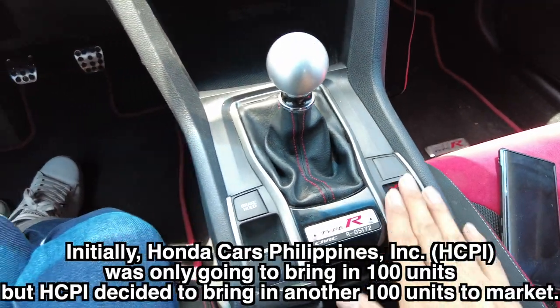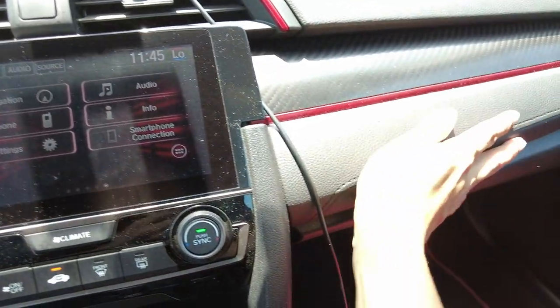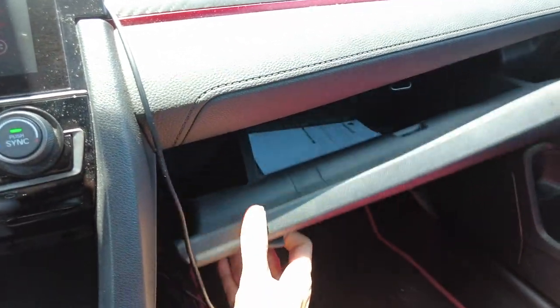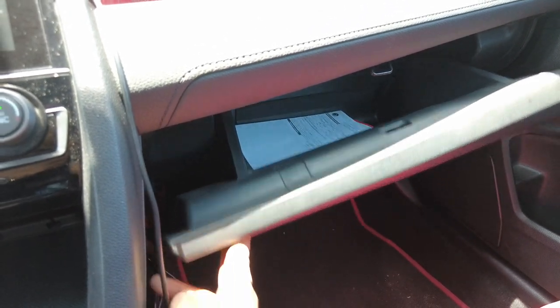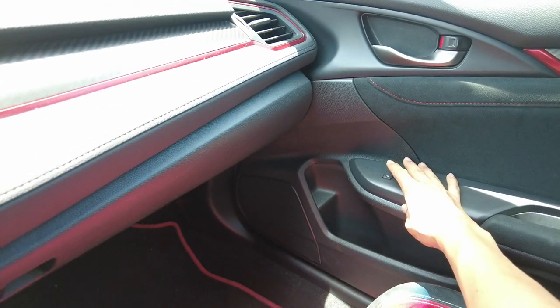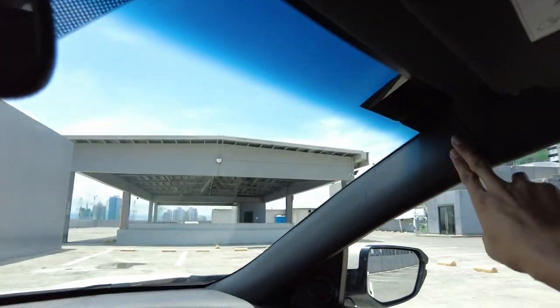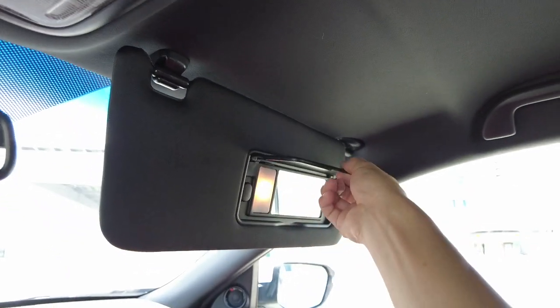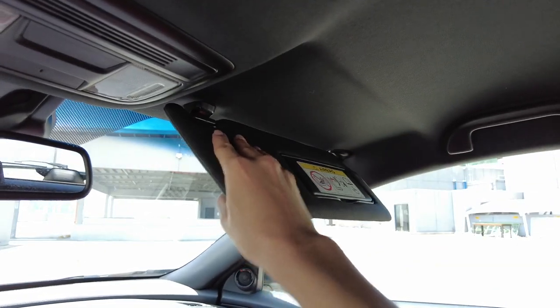So here are the drive modes as well. Everything is like plastic. Okay, also here, it's all plastic. And then we have a very, very big glove box, and nice Type R matting as well. And you can also lock the door on the passenger side. And you have airbags, curtain airbags. And you have a black headliner, black sun visor with lights. Does it extend? Okay, it doesn't extend.